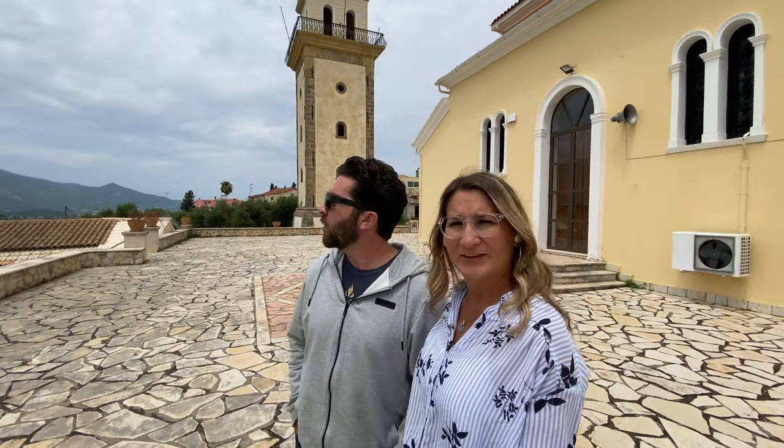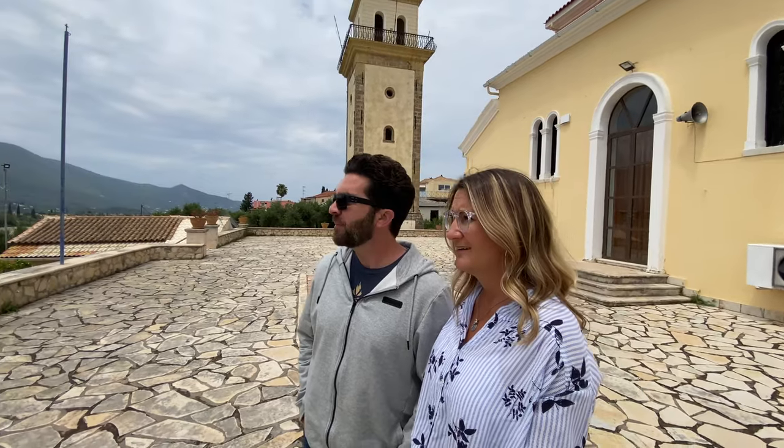Another church. This one was built in the early 1400s. A 14th century church that's dedicated to Saint Demetrius. Wish it was open. Yeah, gorgeous view.